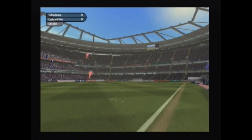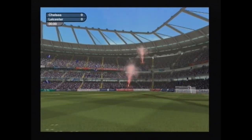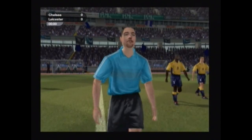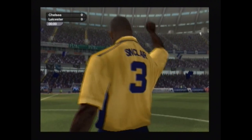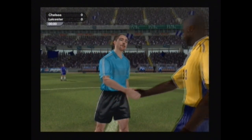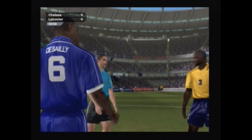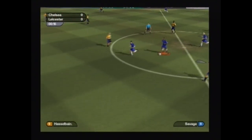This is Peter Drury speaking to you live from this impressive venue. You join us for this exhibition match between Chelsea and Leicester. And it has to be said, the conditions are very good. It's bright, clear and calm, great footballing weather. Chelsea to kick off. The match is underway.